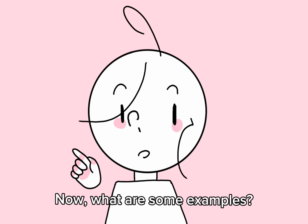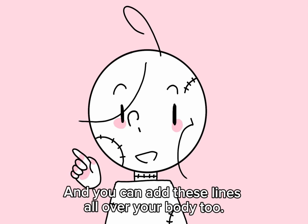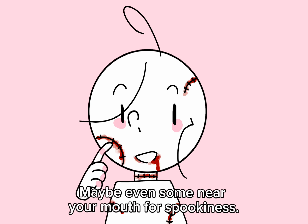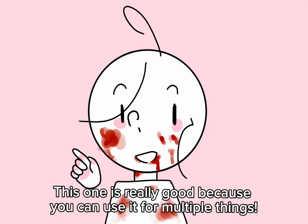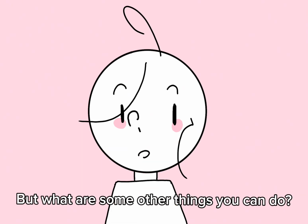Now, what are some examples? Well, in my opinion, the easiest one to do is Frankenstein. And you can add these lines all over your body too. You can even add blood before to make it more realistic. Maybe even some near mouth spookiness. But you can also use this by itself, or with some other blood splatters. This one's really good because you can use it for multiple things, like a killer or a zombie, maybe even a vampire.